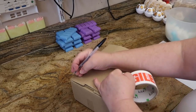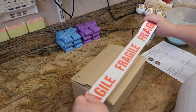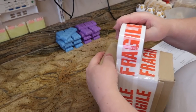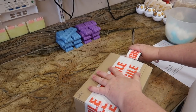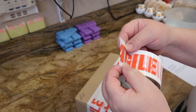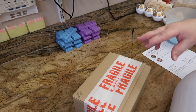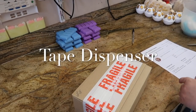And I always put the person's name on the box so I know who this box is for. I should always go around at least twice with my fragile tape just to keep it nice and tight. And then with the end, I just stick that onto the edge of my worktop like that, so I never lose that end. I can't get used to using the tape roll cutter. I have got one, but I can never get into using it. So I don't.